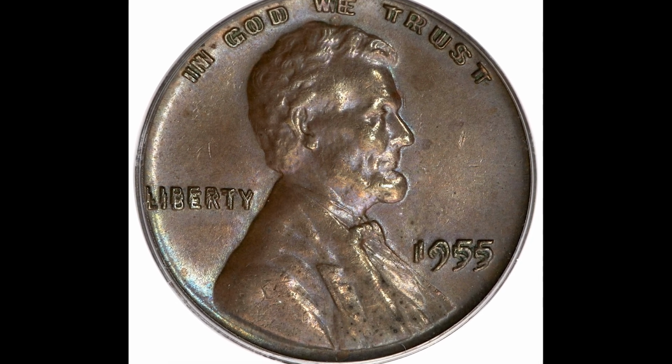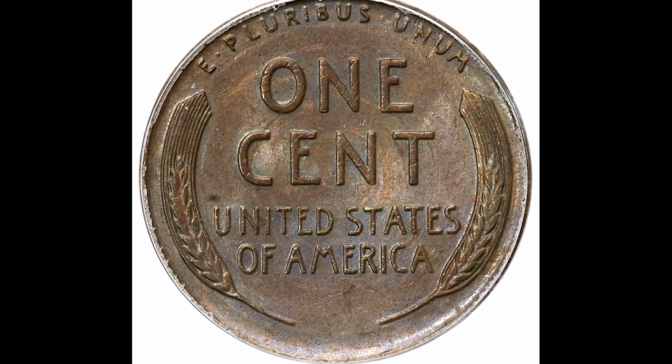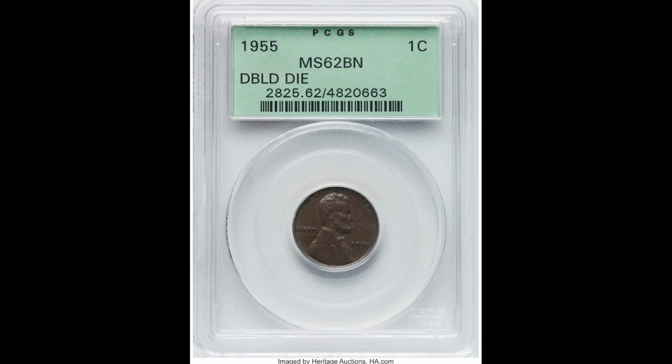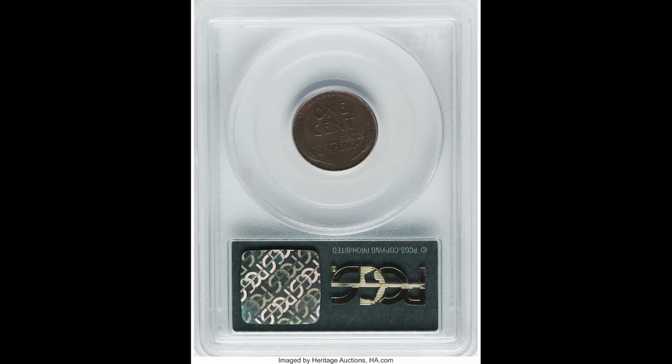This coin is very famous for its very severe doubling happening. If you have a 1955 doubled die obverse like this, make sure it's genuine because we do see a lot of counterfeit coins out there, so be very careful. But this one sold for $3,360.